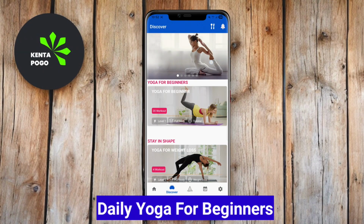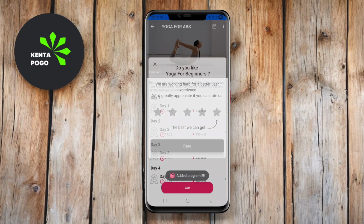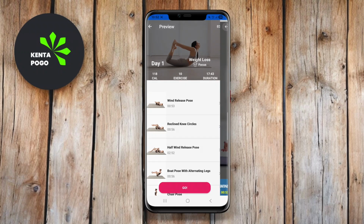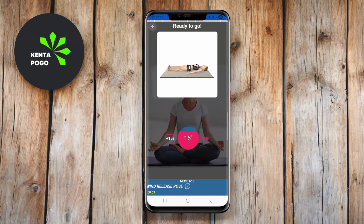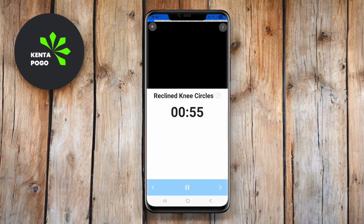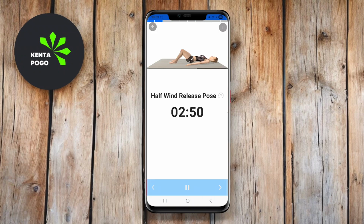Daily Yoga for Beginners. Daily Yoga for Beginners is specifically designed for those new to yoga. The app includes beginner-friendly tutorials and classes that focus on foundational poses, breathing techniques, and basic sequences. With clear instructions and step-by-step guidance, users can easily learn the basics of yoga at their own pace.